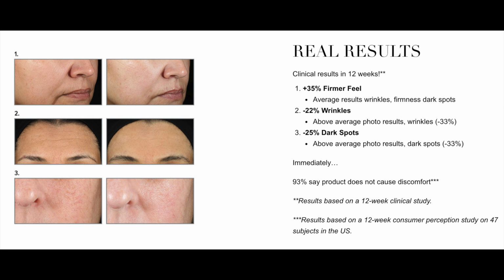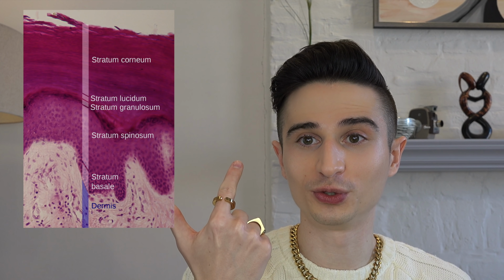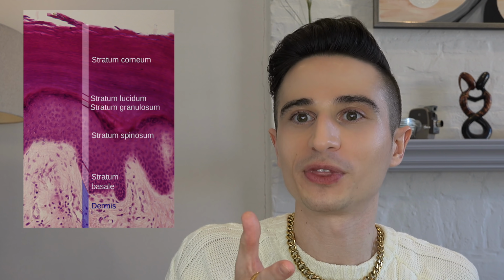They say on their website that over 12 weeks, their subjects had a 35% firmer feel to the skin, 22% reduction in wrinkles, and 25% reduction in dark spots. However, they don't really talk about the specifics of how the study was done or how those measurements were taken, so you can't really do anything with that. They also say that it penetrates 15 layers into the skin in 1 hour. I'm having a hard time knowing what those 15 layers are. You have your stratum corneum, your lucidum, your granulosum, your spinosum, your basale, and then you just have dermis. So I don't know what that means.